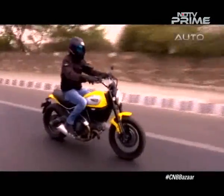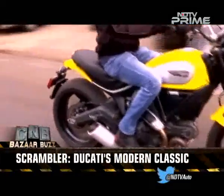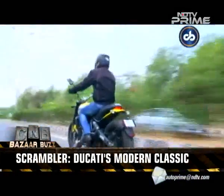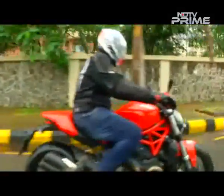The Scrambler arrived globally in 2014 as the youngest offering from Ducati. It was a giant leap for the company that rested its affordable laurels on the iconic Monster series.